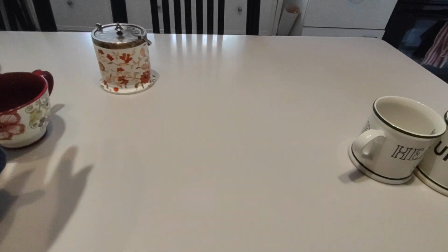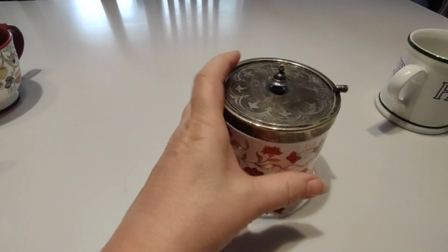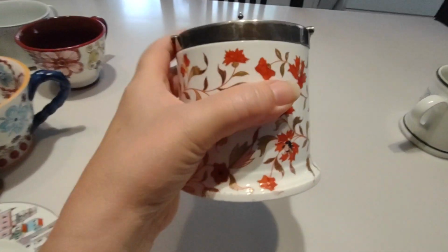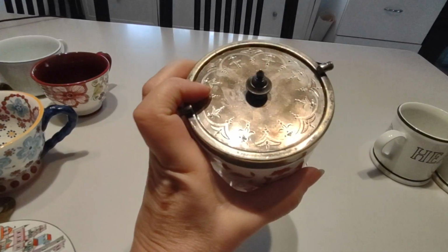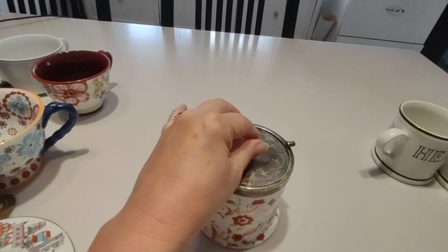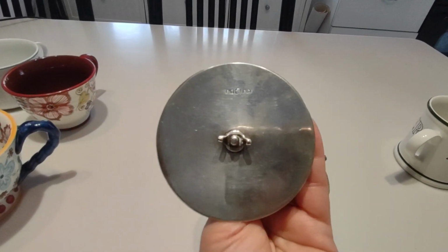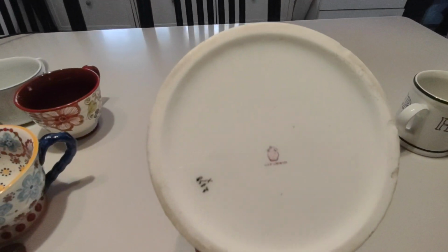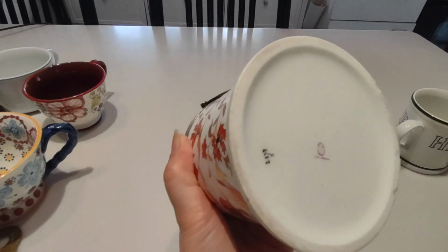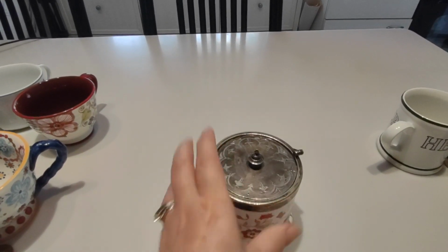I don't remember the comps when I first looked it up. And this was sitting there for a while at the sale. I'd already been there probably 45 minutes, and I couldn't believe no one had snatched it up. Saw that it had a silver plate lid on it. I turned it over. It had marks on it, and it also said Wedgwood on the bottom. Has a few chips on the bottom, but that's no big deal.